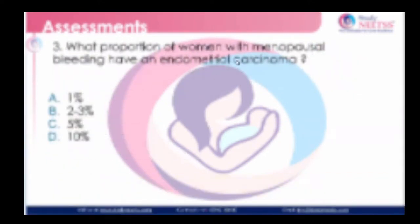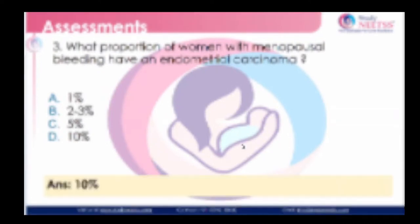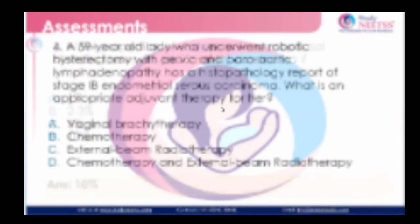Now coming to question number three, what proportion of women with postmenopausal bleeding have endometrial cancer? Come on. Okay, D, very good. Perfect. So every one of us agrees that it is 10%. This is a very easy question, but frequently asked. These questions should be at your fingertips, and you will hardly take around 10 seconds to answer them. That will give you an edge above others.